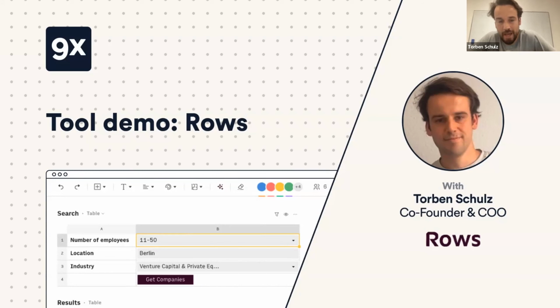Well, I started Rows basically to help myself or people like me. I can code only a very little bit, and I would never be able to code an application that helps me in my job. But I can use spreadsheets more or less solidly through my professional background as a management consultant and then a founder. So Rows is the second company that I founded.